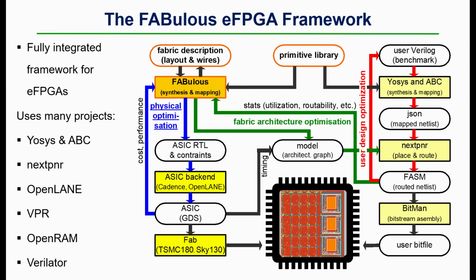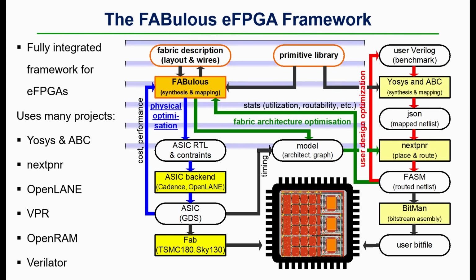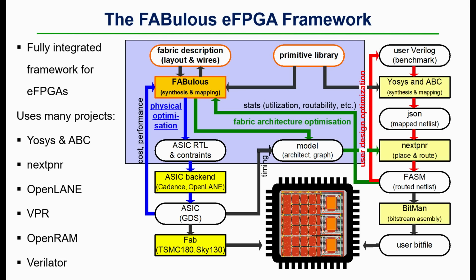Well, it's a fully integrated framework for building embedded FPGAs, and here in the top, this is fundamentally the code generation. So at the very top, you specify your fabric. It's basically just a few CSV files that you throw in. We have a primitive library, for example, with lookup tables, arithmetic blocks, these kinds of things. And then FABulous generates the RTL code, some constraints, but also in the middle an architecture graph that we need later for place and route. Then in the bottom, we are running a backend flow to generate the actual chip, and the output is a so-called GDS. That's the file that you send to your fab, and that contains basically the information for the masks that you have.